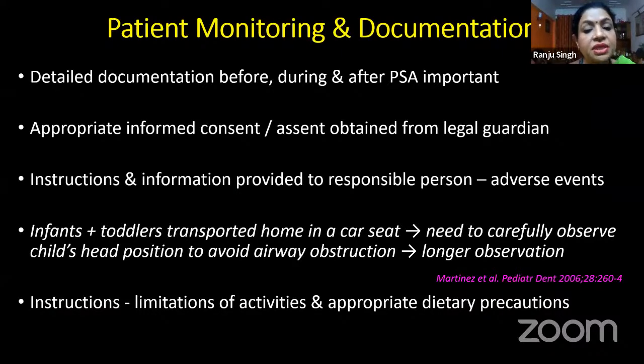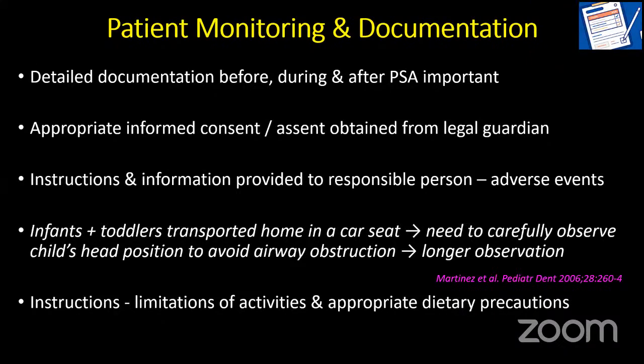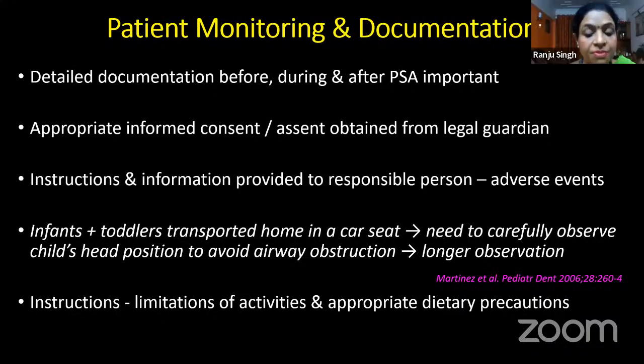A detailed documentation is important before, after, and during the procedure. Appropriate consent must be taken from each child's guardian. Instruction and information should be given to the responsible person in a document, stating that these adverse events are expected and that they understand how the child will be monitored after the procedure is over. Infants and toddlers who are transported home after the procedure in a car seat may require slightly longer observation, because when they sit in a car at the back seat or even in a specially constructed seat for children, they tend to have airway obstruction because the head is moving forwards. These children need to be absolutely awake before you send them away after the procedure.